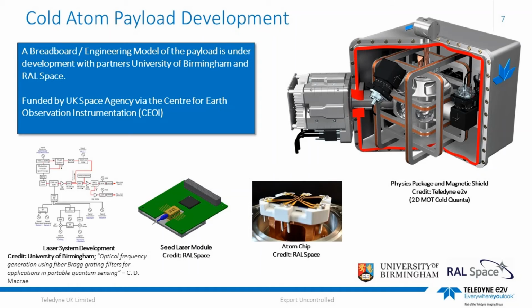With our partners, University of Birmingham and RailSpace, we're currently building a breadboard of the payload, which will include an engineering model of the physics package. This will be optimized and tested to validate the numbers used in our previous models and studies. We're currently looking for routes to fund the remaining development of the mission, the payload and the satellite, and then the launch and operations.